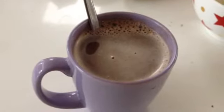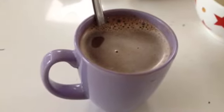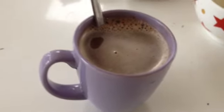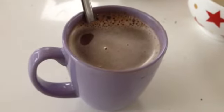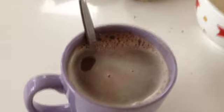Alright, so it is 3 o'clock, and this is just a little mid-afternoon treat that I'm having. It's a hot chocolate. It's basically just cocoa powder, some sugar and hot water, and I've added a splash of coconut milk to it, and it's kind of cool.